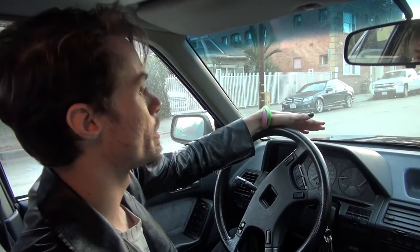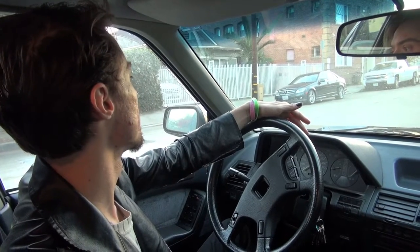So no windshield wipers, so I try and stay off the road if it's raining or if it's been raining for a while and it washes all the grease off, that's good. Dirt, not grease.